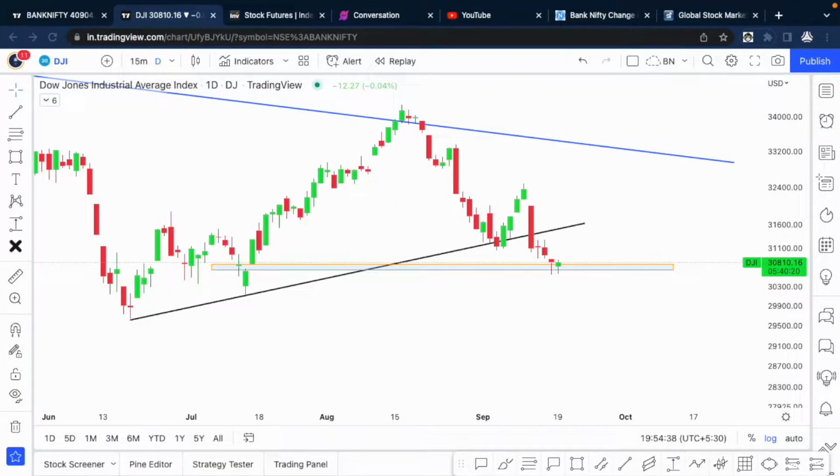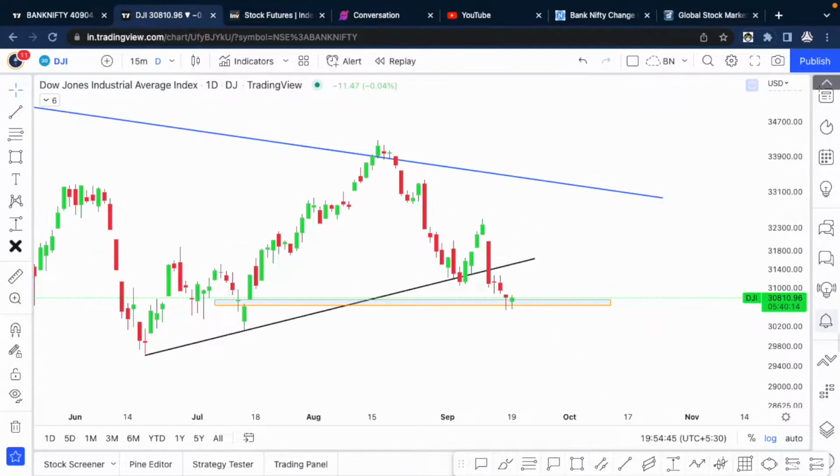Today we're going to be seeing the Nifty and Banknifty levels for 28th September. What I've opened is the Dow Jones chart, the daily chart, just to see how the US markets are doing.